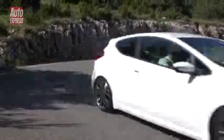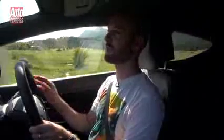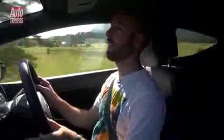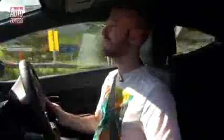On the twists and turns of our test route though, I've actually been quite impressed. For this car, the springs and dampers have all been given stiffer settings. There's a new thicker anti-roll bar at the back and bigger brakes as well, and those all pay off, as do the stickier Michelin Pilot Sport Cup 3 tyres.